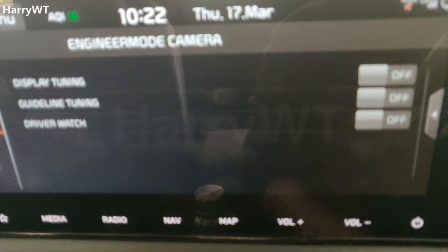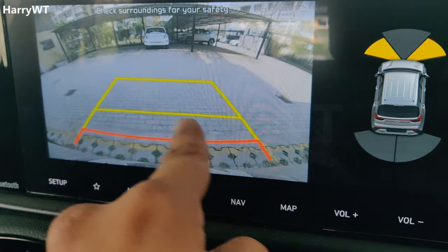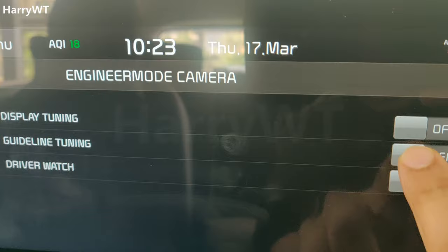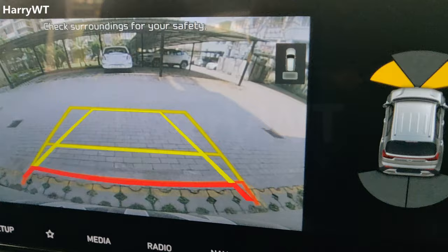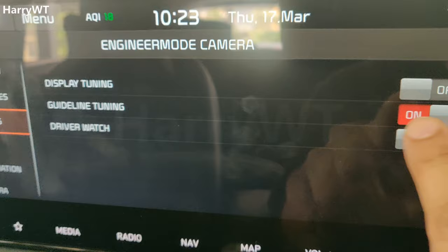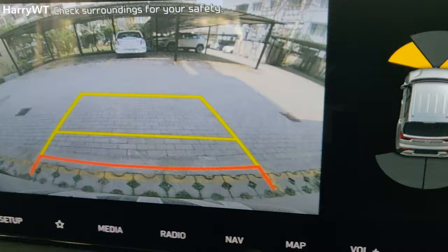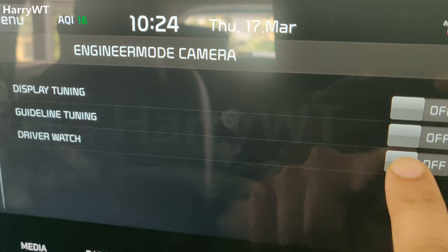Now, this was a bit interesting as well. Here I could notice a few extra lines that started showing up on the reverse camera after enabling this option called guideline tuning. However, the driver watch option is not responsive and does not even enable, as you can see here.